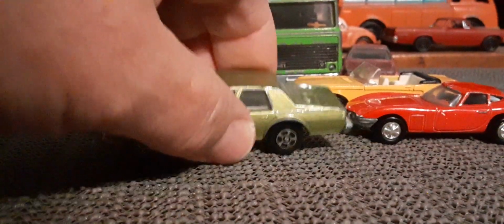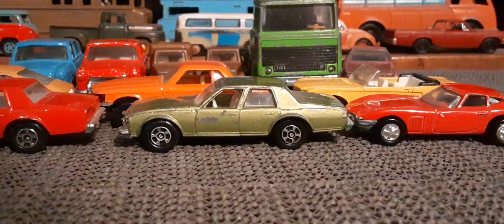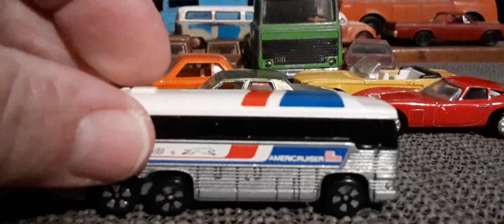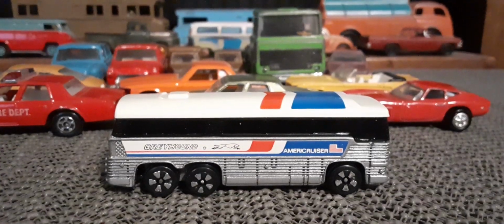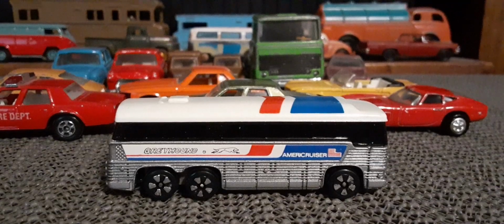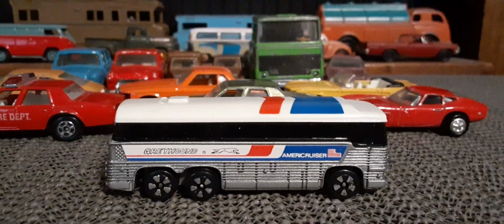But I say my absolute favorite vehicle, Playart vehicle for last, and actually it's one of my favorite vehicles in my whole collection, probably top 10. And that is this Greyhound bus. And I've had this a real long time now.